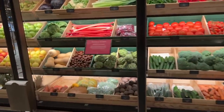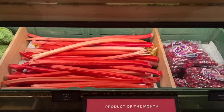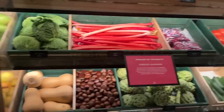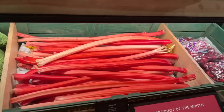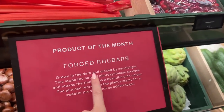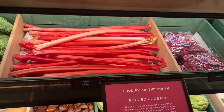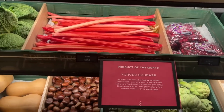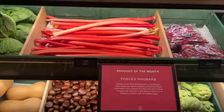I love rhubarb. Fun fact, a lot of rhubarb comes from Yorkshire because Yorkshire is genuinely the capital of rhubarb. For those that don't know, hi, I'm from Yorkshire. Look how pretty it looks. I love rhubarb season and it's forced. They basically grow it in the dark, pick it by candlelight, and that is why it's so beautiful and pink. And sweet. You're meant to put quite a lot of sugar with rhubarb. However, this one is sweeter because it's forced rhubarb. Fun fact.